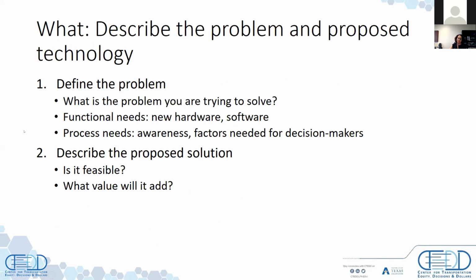Next is describing what is that solution. Very simple. You know, what do you want to do? You know that there's this problem out there. Well, what are you going to do to try to solve that? Think about things like, is it feasible? You may think it's a great idea, but is it actually going to be something that can work? Is it something that, if you're able to finish your project, is not too expensive? Is it going to be within the reach of the stakeholder to be able to implement it? And is it really going to add value?